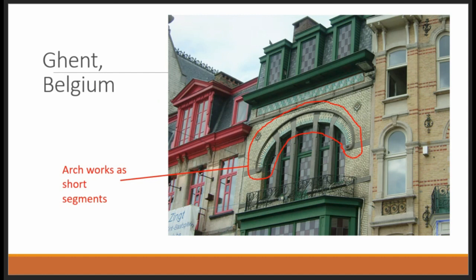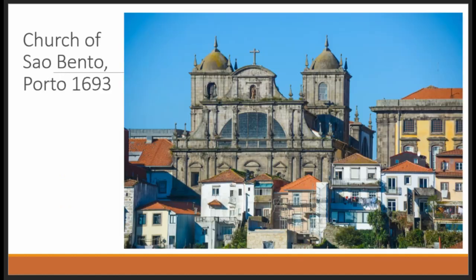This is in Ghent. Here you see, remember I showed you the other one, there's arches. You look at this and you see an arch. That's not what I see. What I see is a small arch, a small arch, a small arch. I see all these pieces. That's the way it's functioning. Having the vertical support here changes it significantly. So this is not a full arch anymore, it is pieces. And these pieces are short enough that they are forming the strength and the stability there.